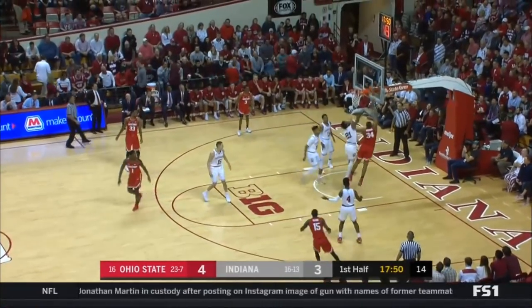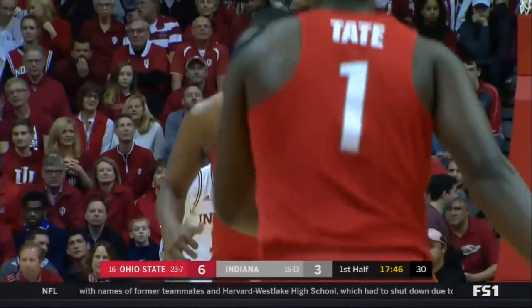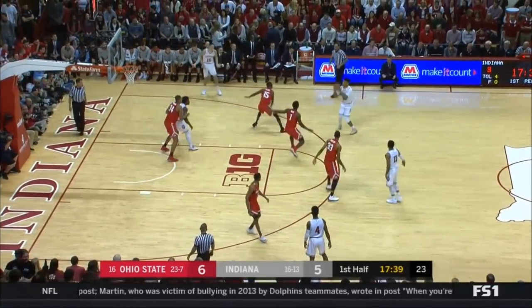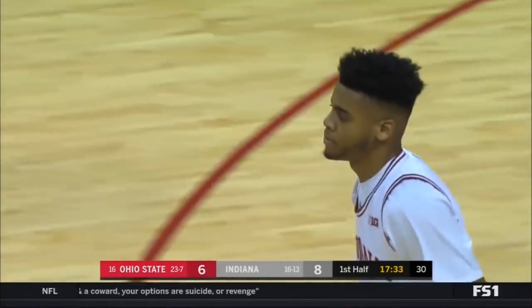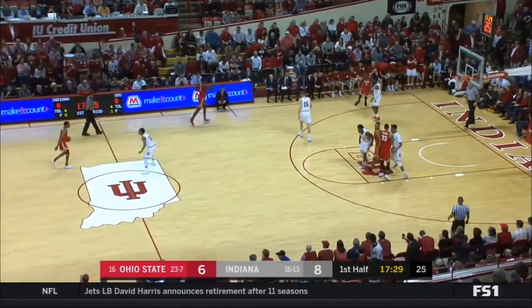Tate feeds Weston, has a seam. And that's what they're afraid of. Big fella using his body, shielding off the defenders, creating a nice target for the passer. Juan Morgan for three. Exactly a guy you pencil in as a three-point shooter, 31% of the season.